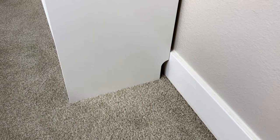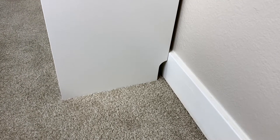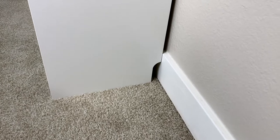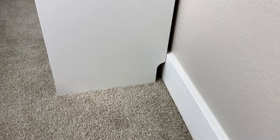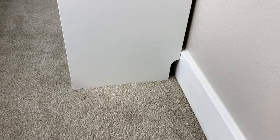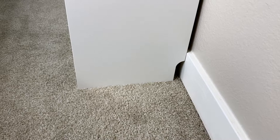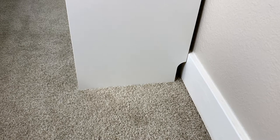So the Billies come with this built-in little lip that's supposed to go over your baseboard, and obviously it was too short for ours. Now we could have cut it, or we could have put some boards underneath to lift it up, but we figured we're not going to be here for more than a couple years, and it's actually very sturdy as it is, so I just wanted to show you guys this just in case.